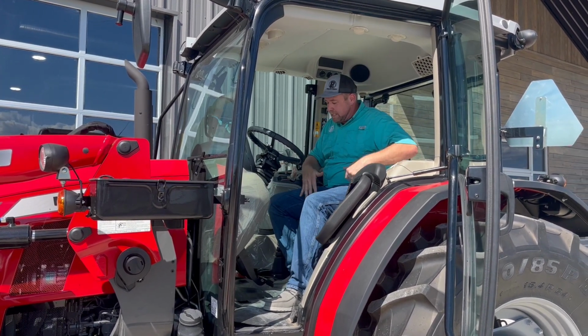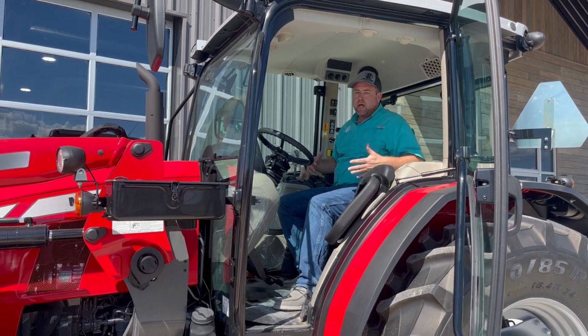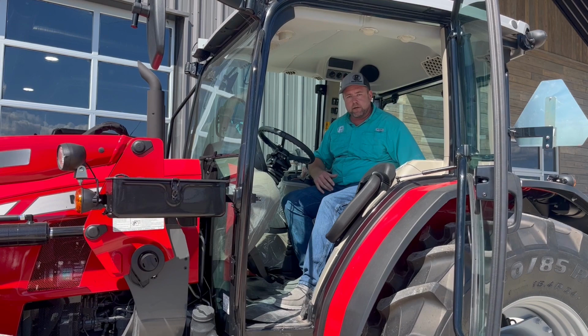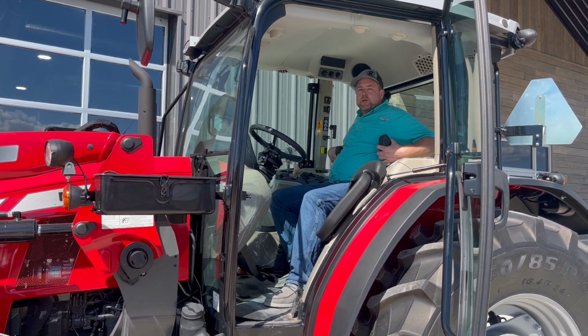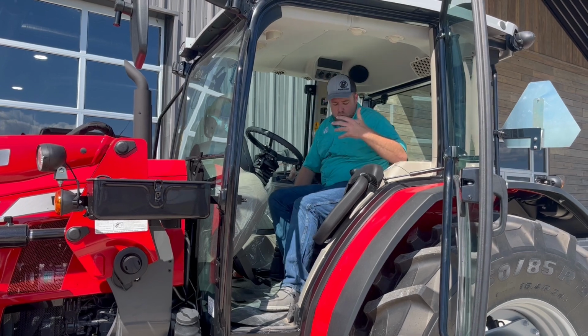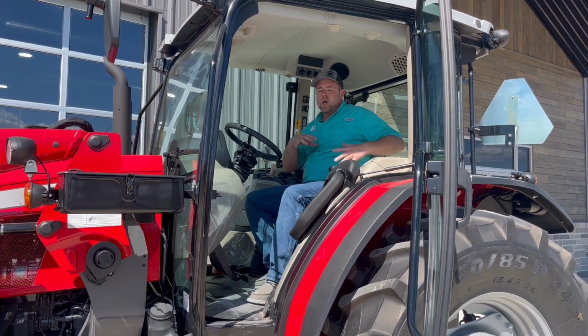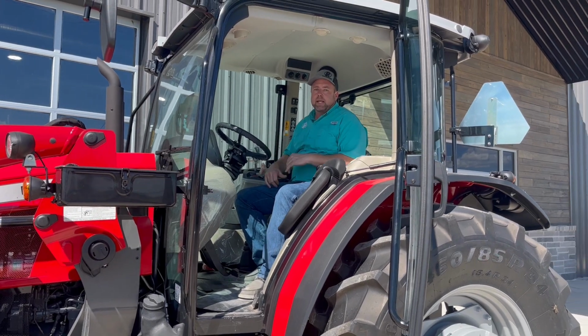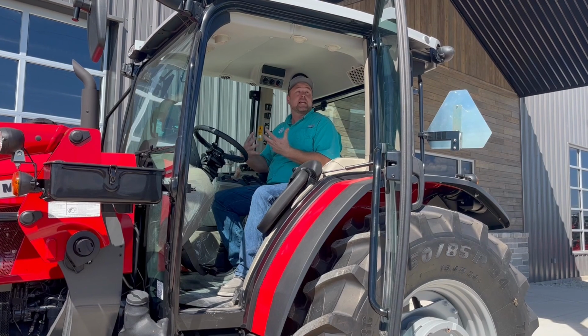Kind of last, the seat. We've got a very, very nice seat in these tractors. Obviously it's air ride, but there's a lot of functionality as far as swiveling, as far as the adjustability for comfort. You can adjust your armrest, you can slide it forwards or back. There's even some tilt options for the rear. We've got a very nice seat, and I'll put it up against pretty much anybody's seat in this category. I don't think there's anybody that gives you a nicer seat.